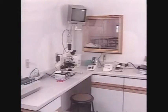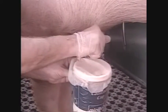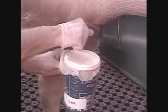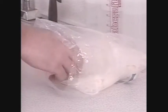Before use, the collection equipment should be warmed to the required temperature, usually 37 degrees Celsius. Before beginning the collection, the container should be labeled with the boar's identification number. Barcode technology is used for this in the larger studs. The collector should wash his or her hands before each collection and put on vinyl gloves.